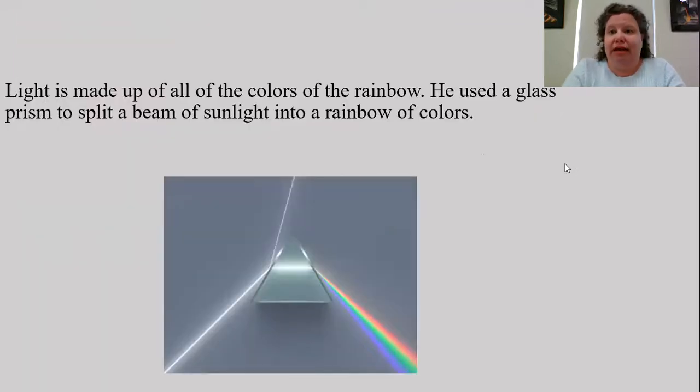So one of the things that he discovered was that light is actually made up of many different colors. So what he did was he took a glass prism, which is kind of like a triangle, and he put it up to the sunlight, and it broke that white light into a rainbow of colors. And he was one of the first scientists to discover that white light is actually made up of seven different colors.